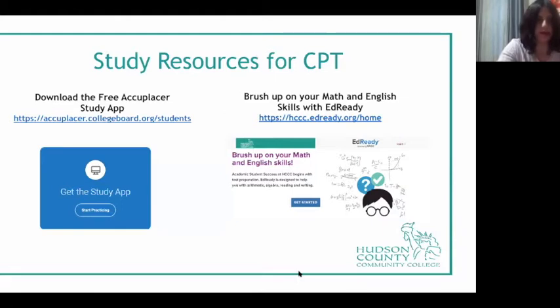And it does give you somewhat of a score to kind of gauge where you are in terms of your college readiness. And that's the website that you can use there to download that free app. All you need is an email address to download the Accuplacer Study app. And then to the right of the slide, we have a brush-up tool called EdReady.